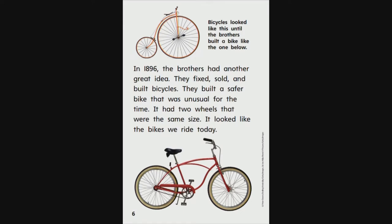Bicycles looked like this until the brothers built a bike like the one below. In 1896, the brothers had another great idea. They fixed, sold, and built bicycles. They built a safer bike that was unusual for the time. It had two wheels that were the same size. It looked like the bikes we ride today.